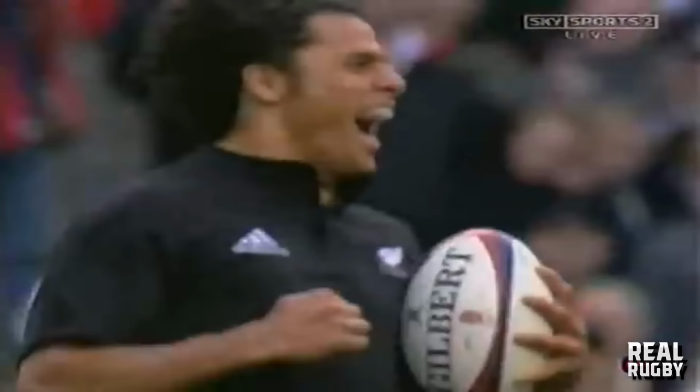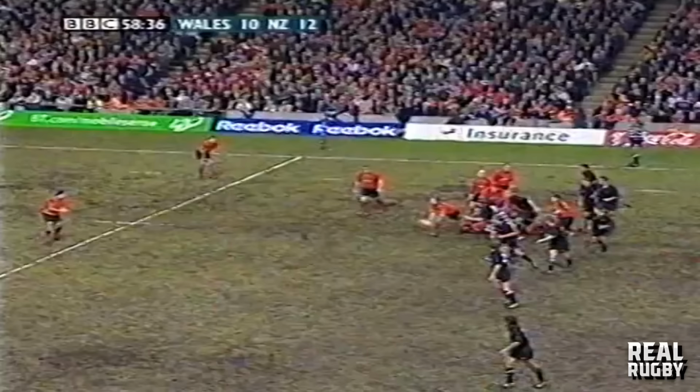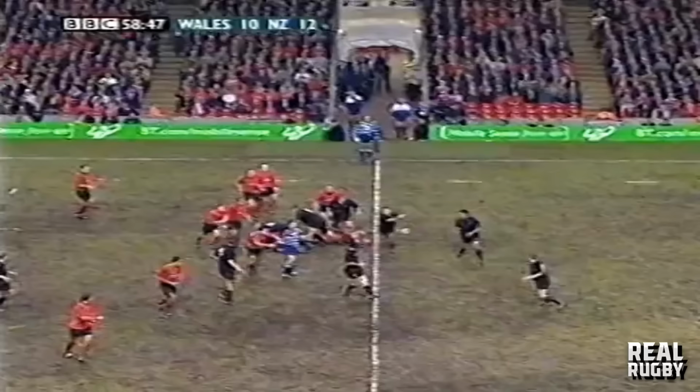Amazing passage of play. Either side could have broken away. In the end, it was New Zealand. Stephen Jones. Beautifully taken by Regan King.